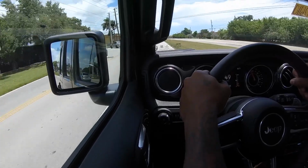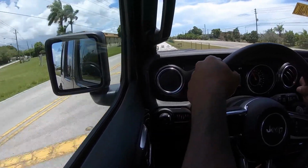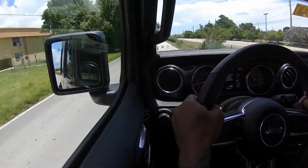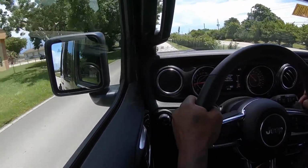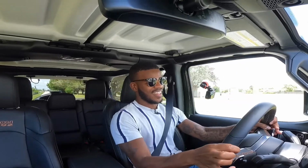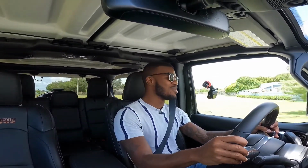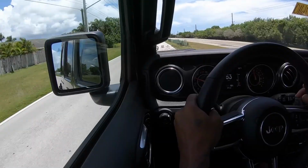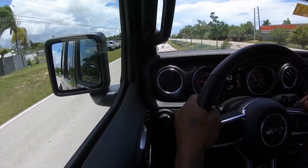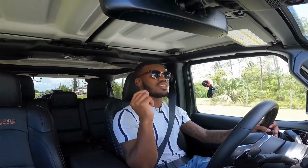And it still sounds so damn good. Like literally flooring it, it just sounds so damn good. Let's use the paddles here again. This is third gear. Ooh, second gear. That thing rips. It sounds so damn good. I just love the way this thing sounds. So if you guys are looking for the ultimate Wrangler and you have the money to spend, the 392 is not gonna disappoint.